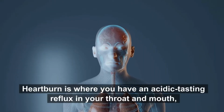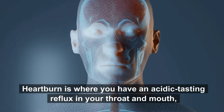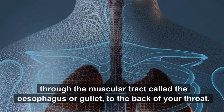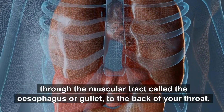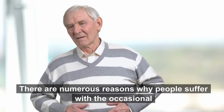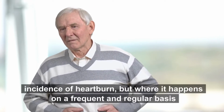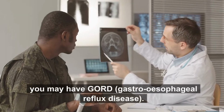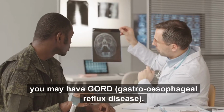Heartburn is where you have an acidic tasting reflux in your throat and mouth, being stomach acid that makes its way up your chest through the muscular tract called the oesophagus or gullet, to the back of your throat. There are numerous reasons why people suffer with the occasional incidence of heartburn, but where it happens on a frequent and regular basis, you may have GORD, gastro-oesophageal reflux disease.